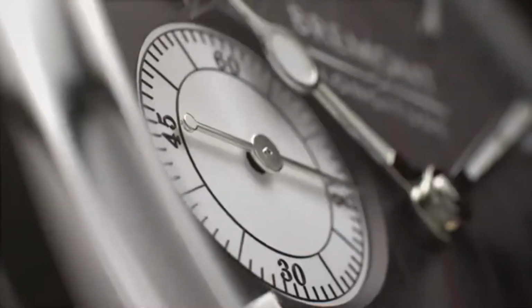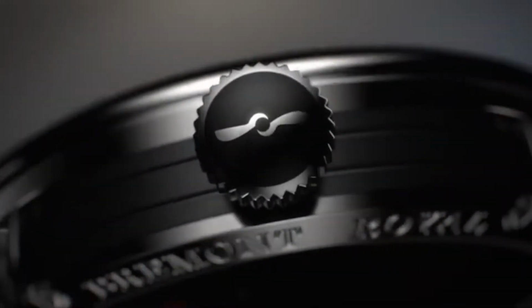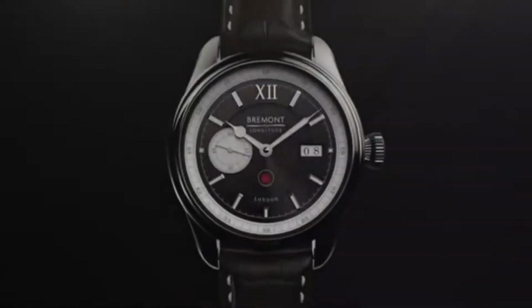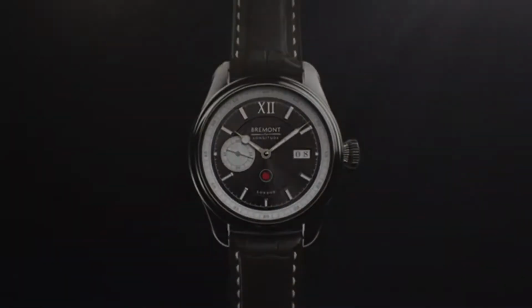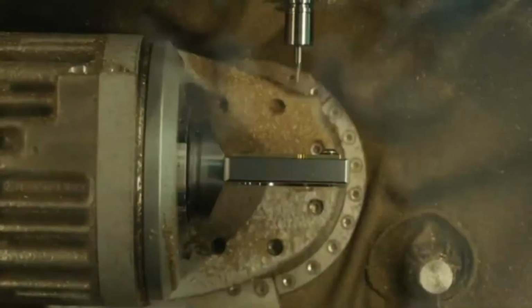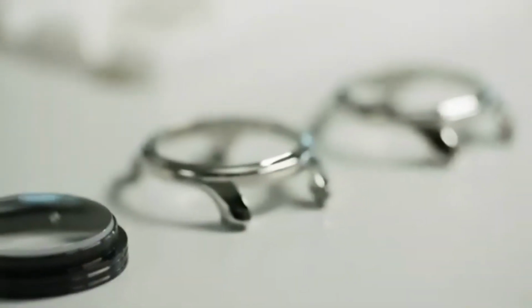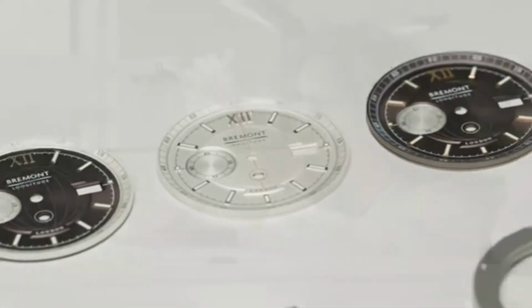The Bremont Longitude pays tribute to Great Britain's role in clock and watchmaking and contribution to time, astronomy and navigation. It has always been Bremont's ambition to bring the art of industrial high-end watchmaking back to British shores. The classic yet contemporary design of the limited edition Bremont Longitude marks a significant milestone in this journey.